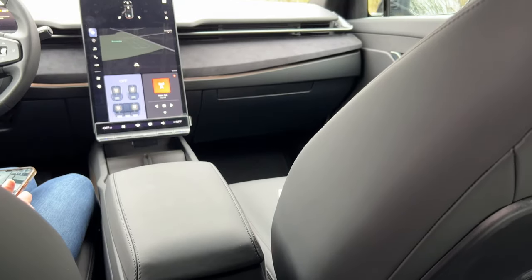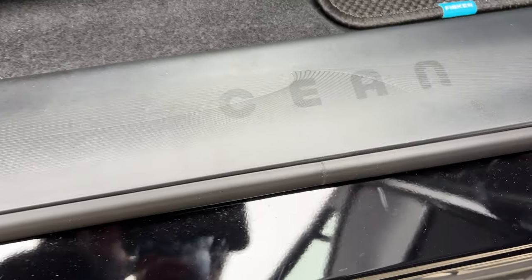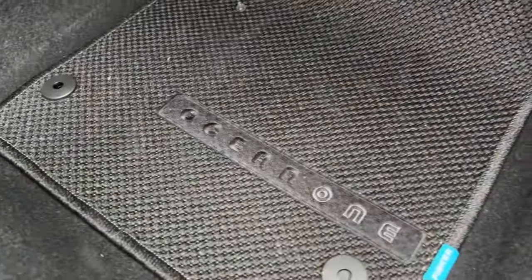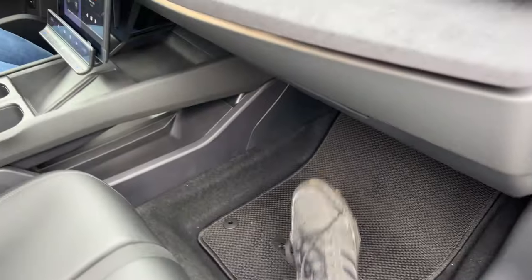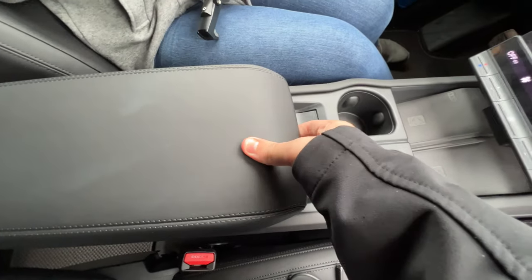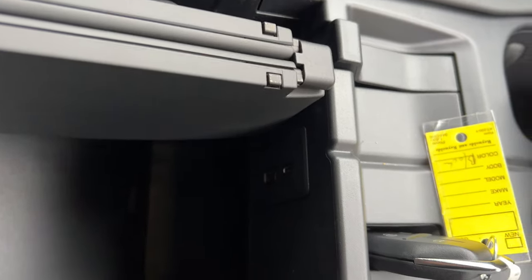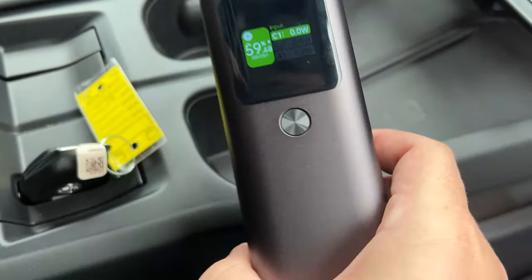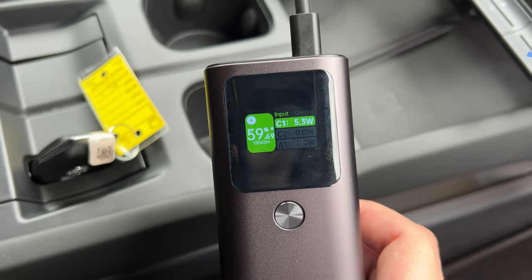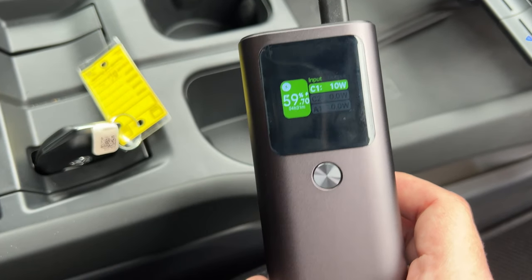So let's try the one up front. I didn't notice this before. There's a little ocean-y design in that logo. Power there, Ocean One. And Fisker on the mats. There's a better view of that storage area and the storage area in the door. And so let's try this one. Put our bank here. We have a USB-C and a USB-A down here. Plug into the USB-C. I'm gonna guess it's gonna be 10 watts, but being up front, it might be more. 5, 7, 10. So 10 watts of charging throughout the whole vehicle on the USB ports.